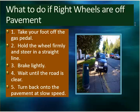What to do if right wheels are off the pavement. Take your foot off the gas pedal. Hold the wheel firmly and steer in a straight line. Brake lightly. Wait until the road is clear. Turn back onto the pavement at slow speed.